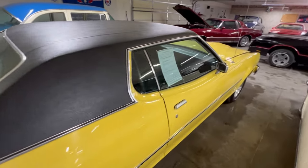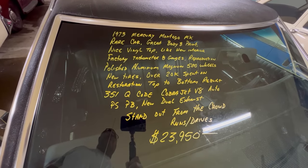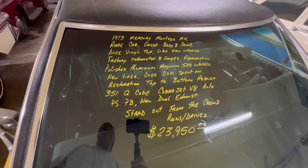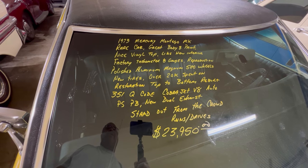So far, from what I could tell, it's a nice car. Solid and clean. No damage, hardly, if any. So we got here a '73 Montego. It's like new factory tech engines. A reproduction, polished aluminum Magnum 500 wheels.